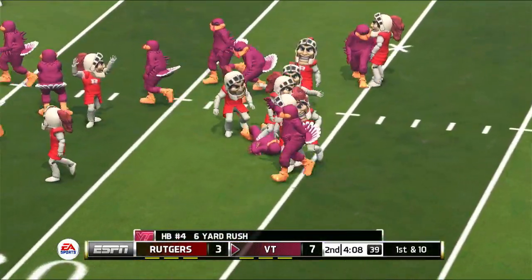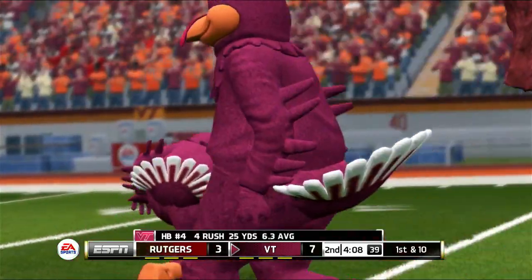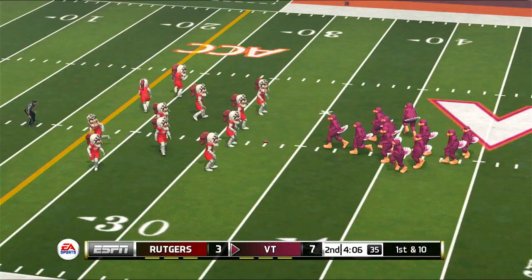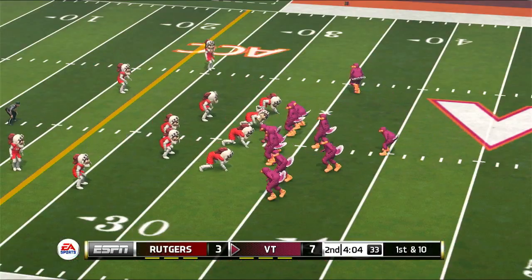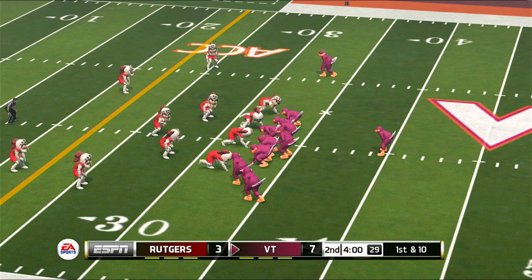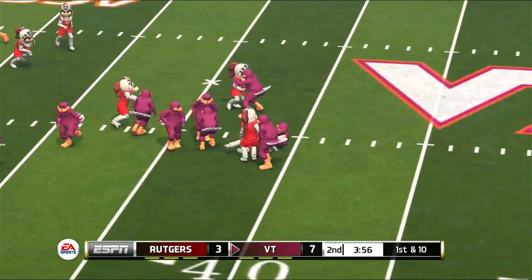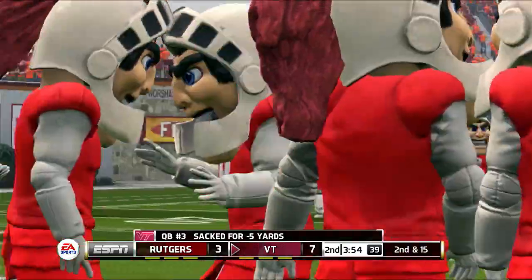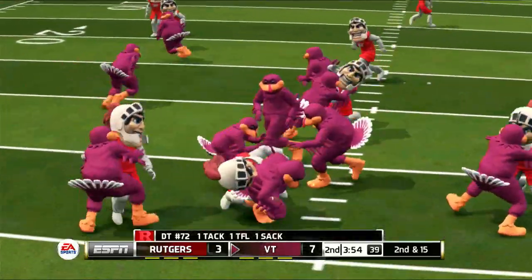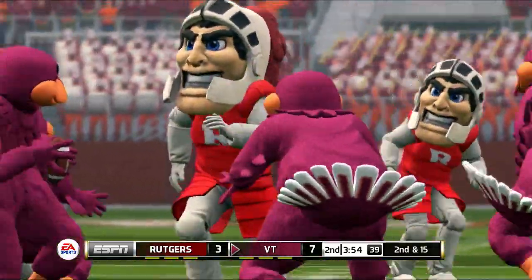Tackle after a decent run up the gut. That's a deep. Virginia Tech is up by four. Looking to scramble out. He can't get away from the pressure. That'll bring up second and 15.